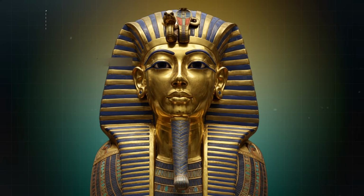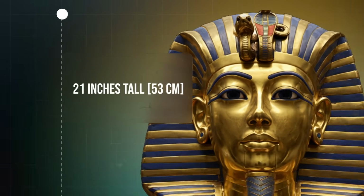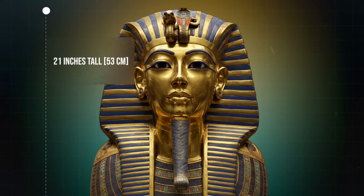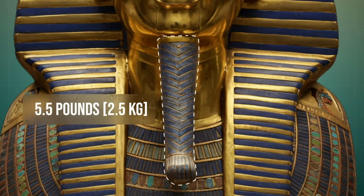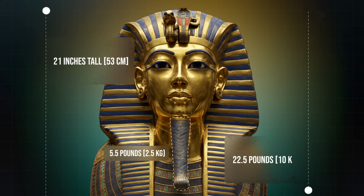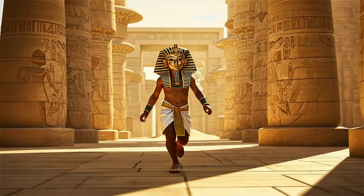The renowned mask of King Tut stands 21 inches tall, adorned with precious stones, and features a golden beard that weighs 5.5 pounds, making the entire mask 22.5 pounds. Okay, I'm a bit confused here. So it seems like it was probably a kid's mask, but it had a beard? I've never seen a 9-year-old with a goatee, and I'm guessing you haven't either.